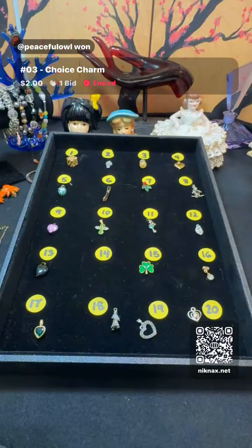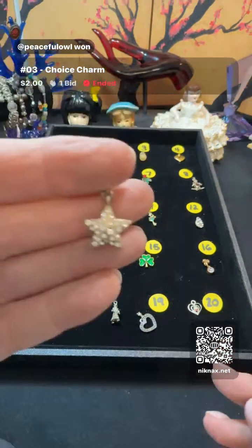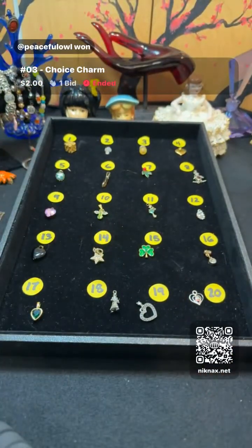And let's find something different. I have lots and lots and lots of hearts. Here's a star. How's that? This one is definitely a charm. It even has its charm hook. Little gold star is going to be number 14. All right. Does anybody need me to run it?